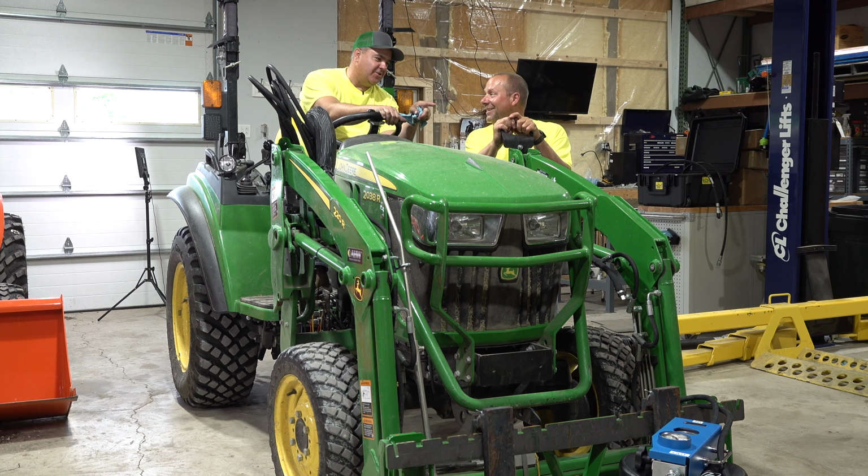Ken, is that handle actually going to hold you up? The guy who sells those, he claims they're pretty reliable. I know. Yeah, I'm not pulling on it hard just in case.